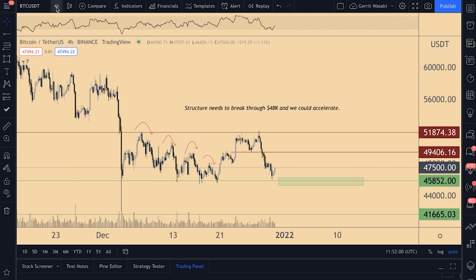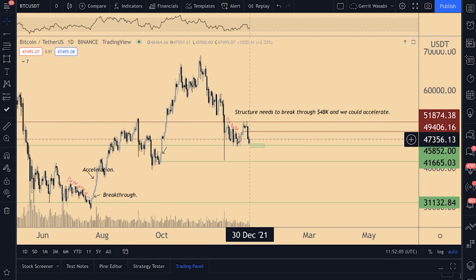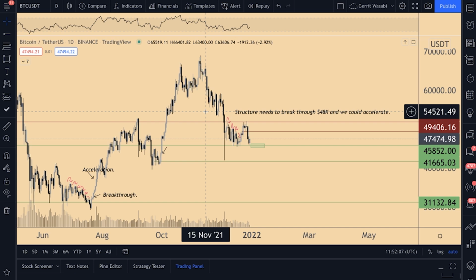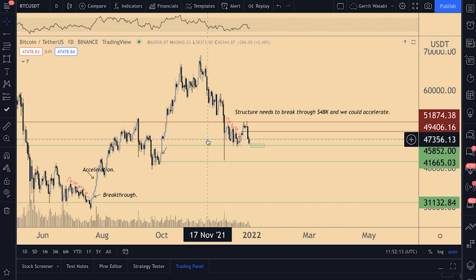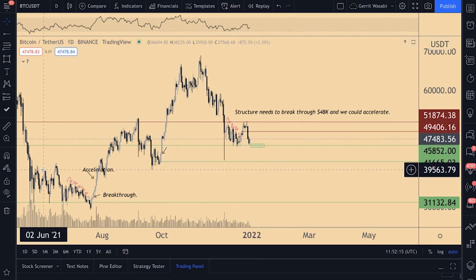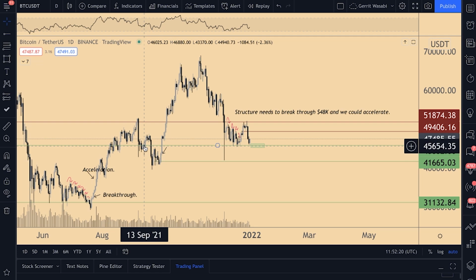So when we're looking at Bitcoin at the higher time frames, we can see that the trend is still downwards, right? We covered this topic yesterday. We have been claiming that the trend is actually downwards, with many similarities to the price action that we saw in the summer and the price action that we saw in September.